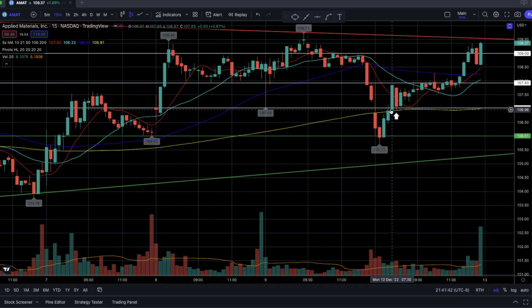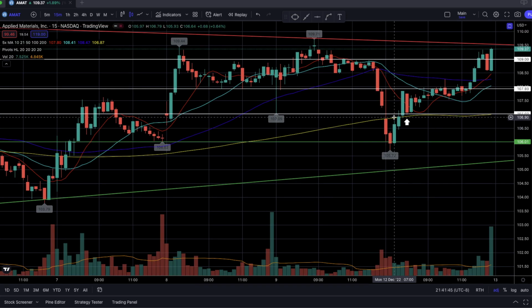And as I kept on tracking this name throughout the day, we started to break above 107. My attention was diverted to another name as this name was breaking out to the upside. Then I noticed this name breaking up around 107.60-ish to 65-ish. So 107.65 to 107.60 is where this name caught my attention again. And I was like, okay, well, I missed my entry point around 107, because initially I had an early entry in mind above 107, but we've already broken out of that level. So what was I going to do?